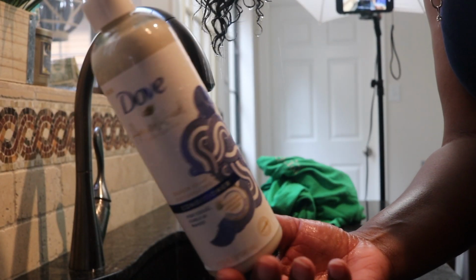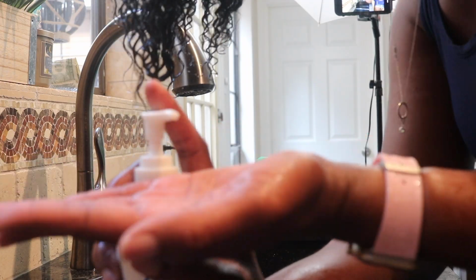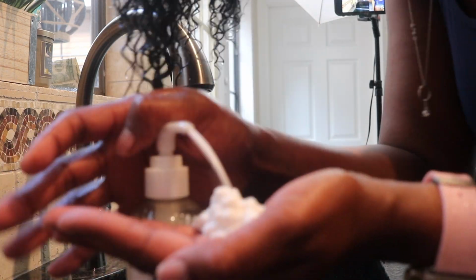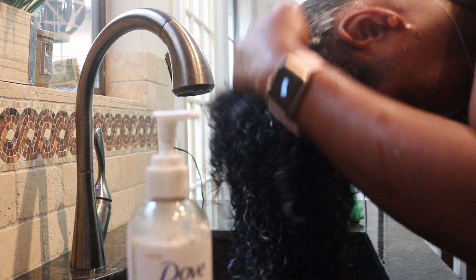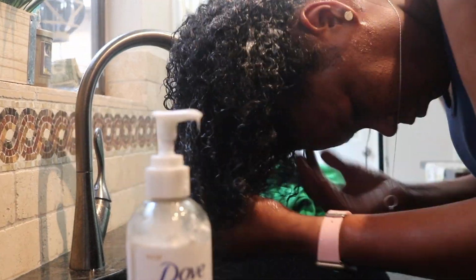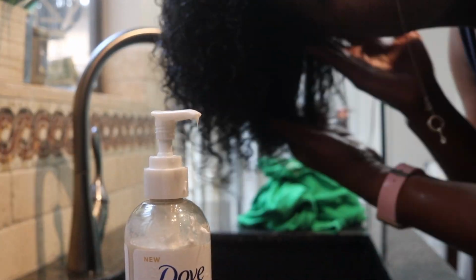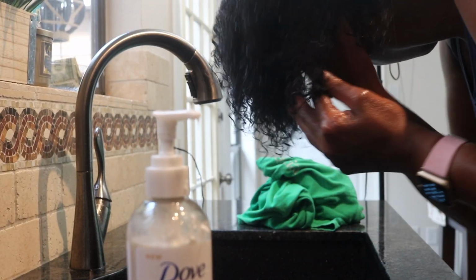Now for the conditioner. The conditioner is, again, the Amplified Textures. It says Super Slip Detangling Conditioner for coils, curls, and waves. Again, it's moisture amplifying blend. What does it say? Super Slip Detangling, no parabens, no dyes, color safe, crafted and tested for coily, curly waves.